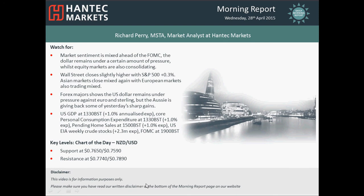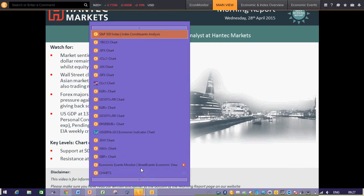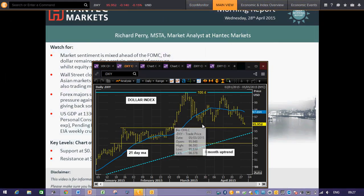The fact is, though, that we're still seeing the dollar come under pressure, and that has certainly dragged the dollar index lower. We've now got the dollar index that's fallen below this key March low of 96.17, and that takes us to an 8 week low really on this dollar index.